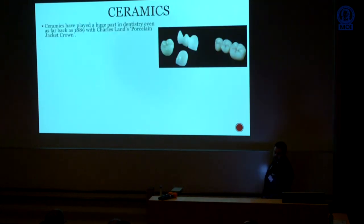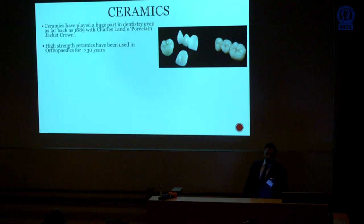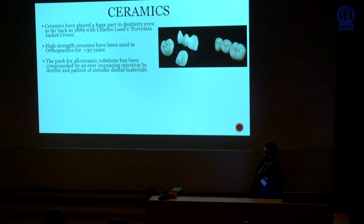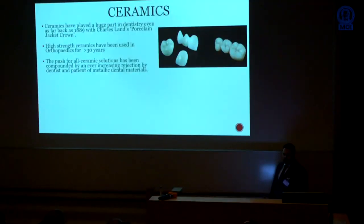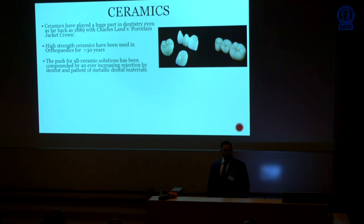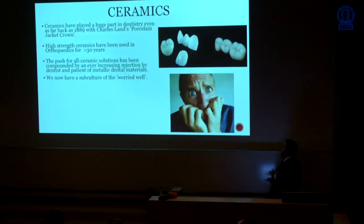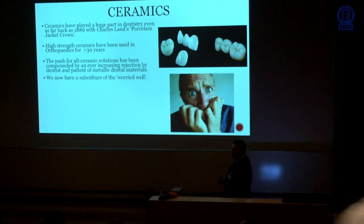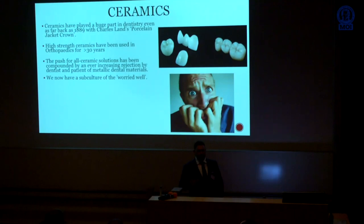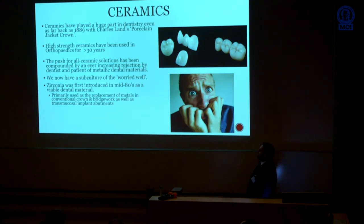So, ceramics. Ceramics have played a huge part in dentistry since 1889, when they first had all-ceramic crowns. High-strength ceramics have been used in orthopedics for greater than 30 years. The push for all-ceramic solutions has been a big thing, not only in Australia, but I'm sure worldwide, which is compounded by dentists no longer wanting metallic restorations, but it's also pushed by the patients. And in Australia particularly, I don't know what it's like in your country, but we have this huge subculture of the worried well, where patients feel that their amalgams or any metal in their restorations are, you know, the government controlling them through that, or it's going to make them sick somehow. So it starts with the question.